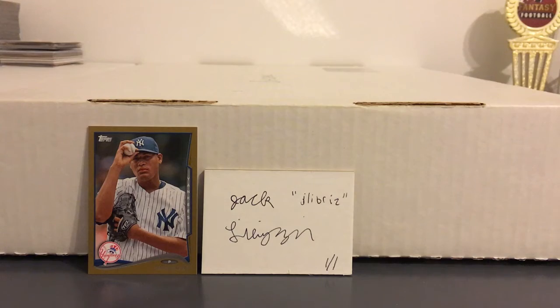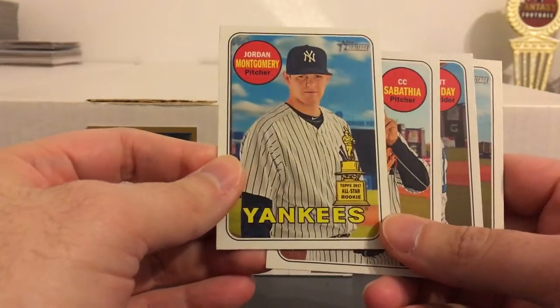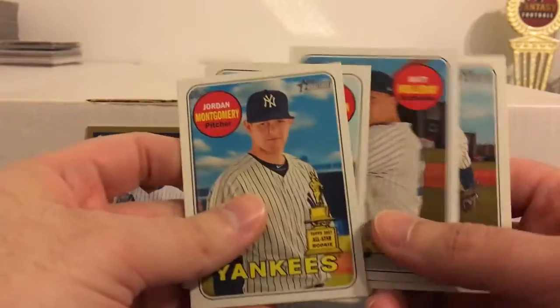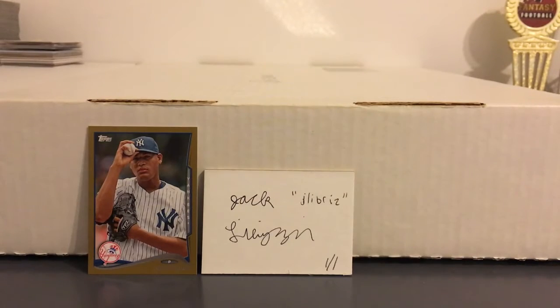Here we got some stuff from this year's Heritage. Really love these because, as I said many times, could not find any packs or boxes of these. So we got Montgomery, CeCe, Holiday. There he is again, Betances, Dances Pantsless. You gotta say that every time you show a Betances card. If you don't know why, you gotta check out It Cometh for Egg. Got a nice Judge there.